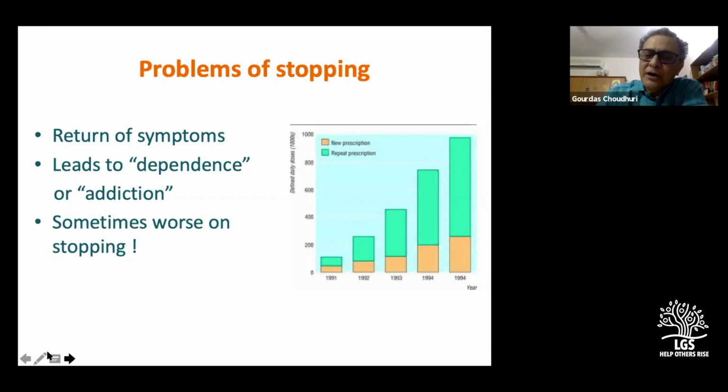And if you see the prescriptions, the green one indicates refill prescriptions, whereas this orange one represents new prescriptions. So if you see, it's the refill prescriptions or continuing prescriptions which is actually becoming taller and taller than the new prescriptions. You see, when you started off with not too much of a difference, but this is what is happening.